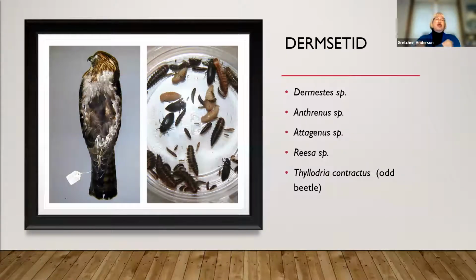Another major protein eater are the whole dermestid family. They're a very serious pest of any protein-based organic museum collection. These are nature's undertakers. Their job, so to speak, is to eat dead things.